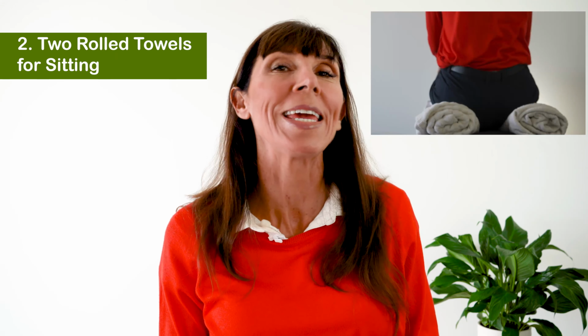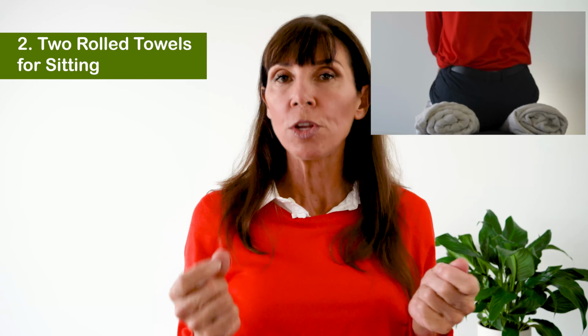Now, the second thing you do if you can't access a wedge is to use 2 rolled up towels that you can see here in the image. You can use the same size towels if you can, rolling them up and placing them along underneath the thigh, so either thigh, so that your bottom is actually lifted off the chair.